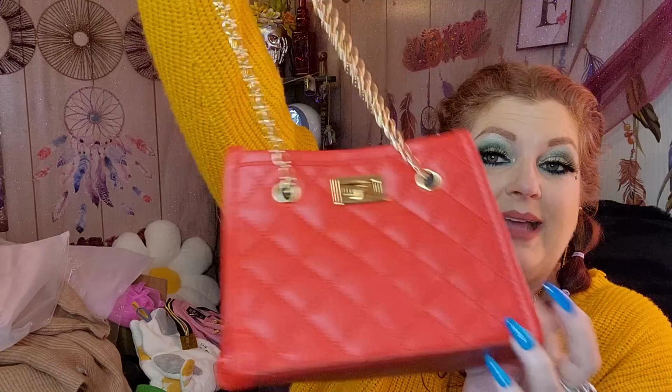I love, again, the quilted pattern. It doesn't have anything in it, so it's just not staying open very good right now, but with my stuff packed in here, how cute is it going to be just to walk into Walmart carrying this little cute thing over your arm, or, you know, whatevs. How cute is that? I love the red color, too.